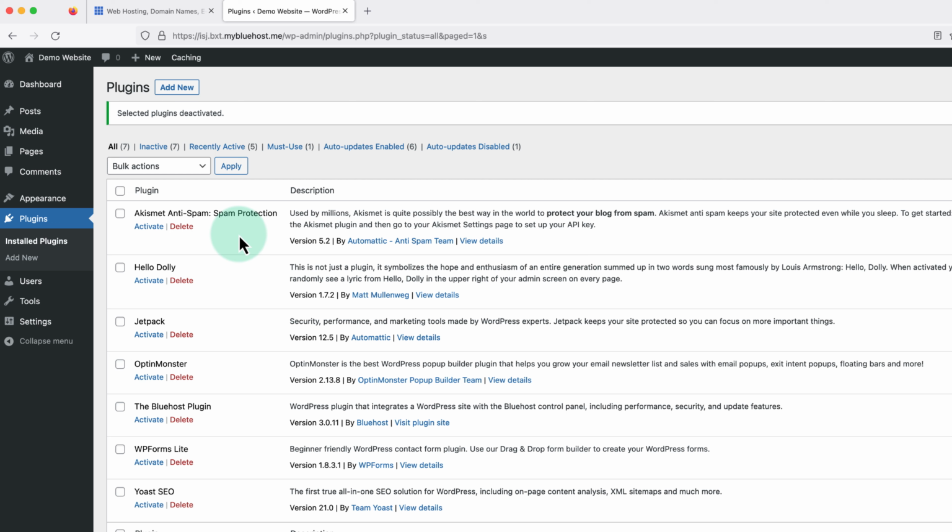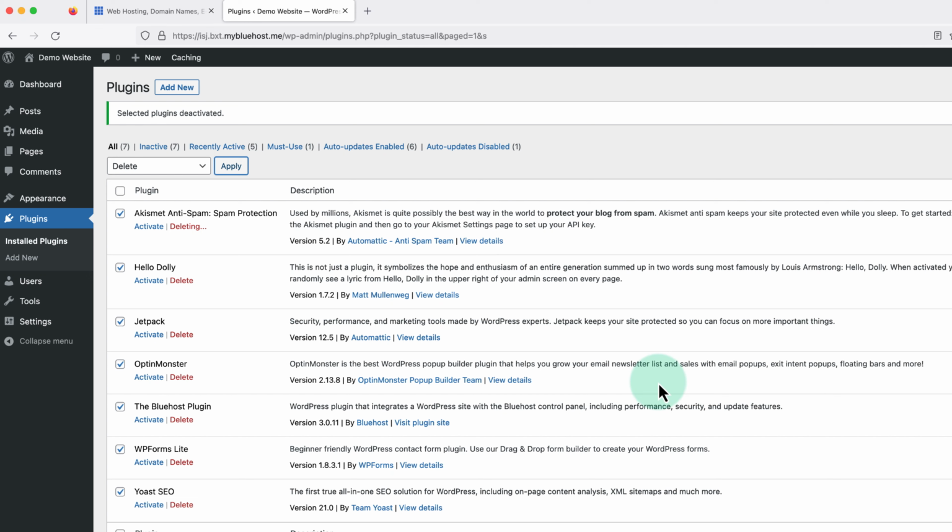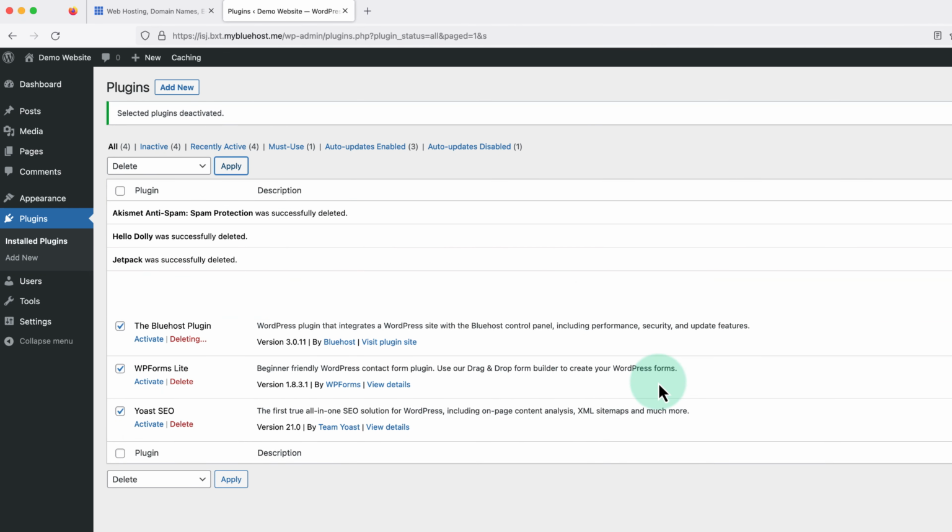Then once they're deactivated, we can delete them in basically the same way. So we're just going to check this box in the top left to select them all again, change the drop-down menu to Delete, and click Apply. Then just click OK to confirm it, and WordPress is going to delete the plugins.